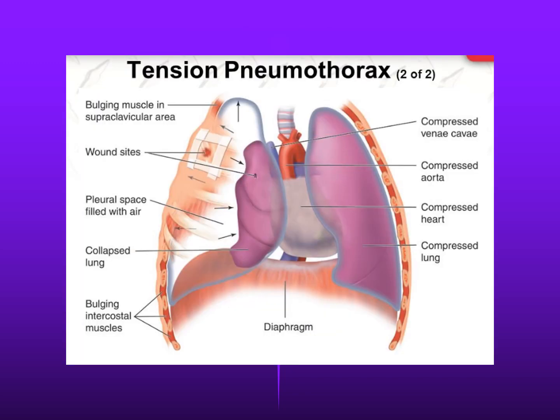So when we talk about the tension pneumothorax, we're actually seeing where air is coming in either from a closed or from an open, or both types of wounds. So as air is pushed in, it pushes against the heart and the other lung. What this does is it decreases the ability of the heart to refill.